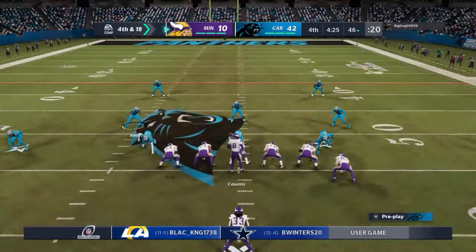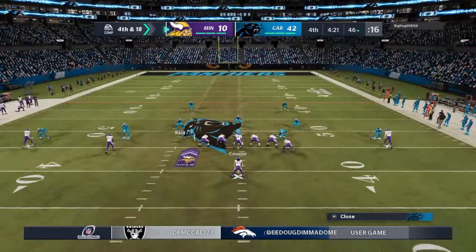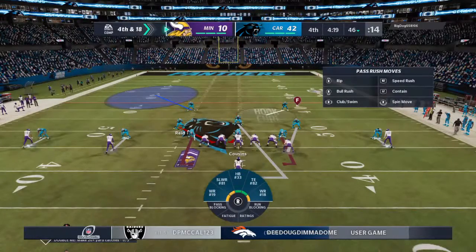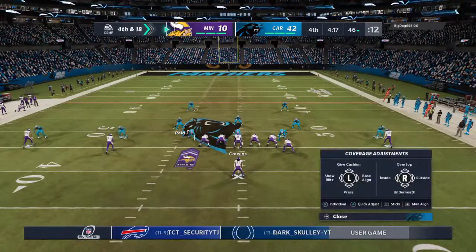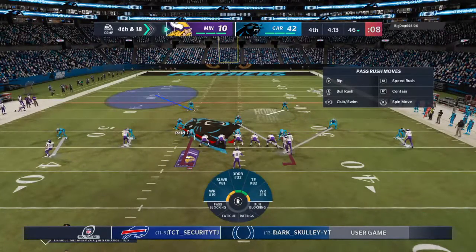And they're indeed going to go for it here on fourth down. So trailing here in the last quarter, let's see how this plays out. Watch the ship. Hey, Ringo, 48. Mike 34.